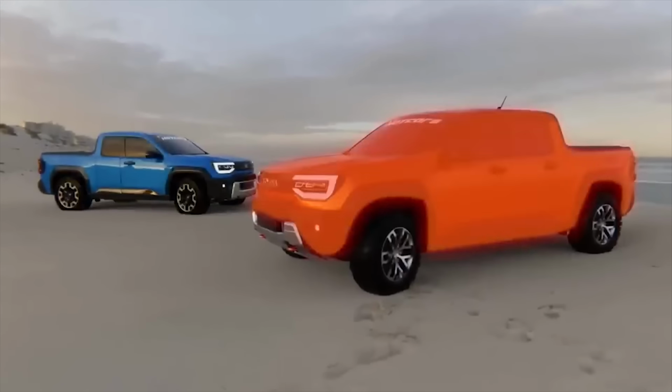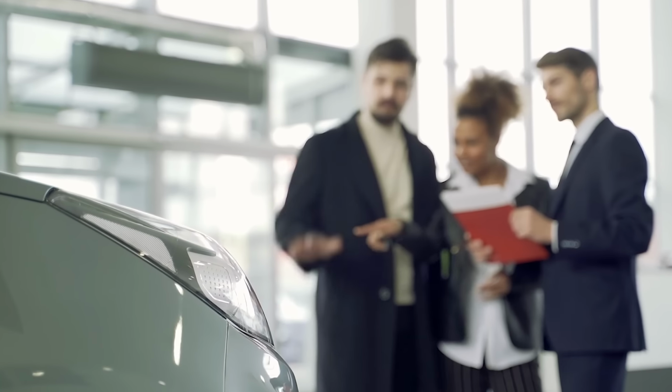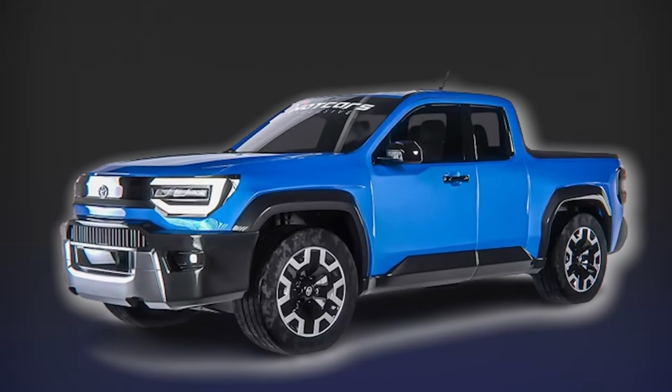Toyota, on the other hand, has a good supply chain. I expect no waitlists, no dealer drama, just you and your brand spanking new Toyota Stout ready to take on any terrain. But what do you think?